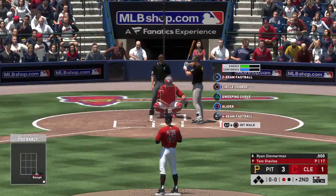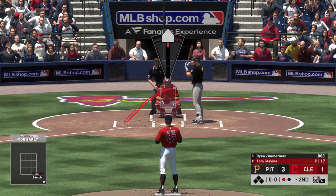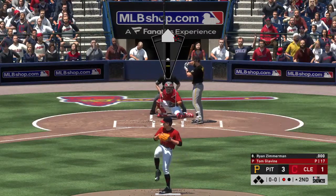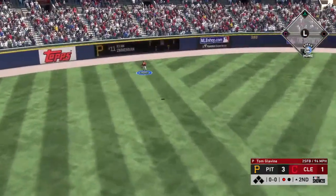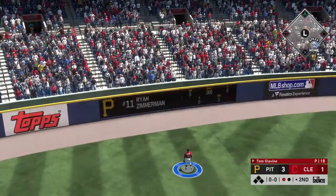So striding forward now, Ryan Zimmerman. First pitch on its way. Oh, break out the tape measure. That one is long gone.